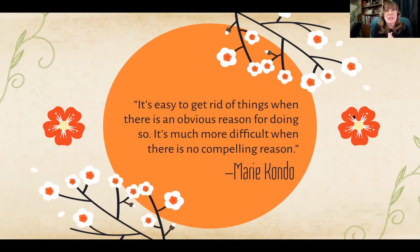And we're using her quotes throughout just because we found them so inspirational. And actually, the quotes themselves gave us ideas as to how to approach each of the tasks that we were going to undertake as part of the decluttering effort for the course. And so this lovely quote, "It's easy to get rid of things when there is an obvious reason for doing so. It's much more difficult when there's no compelling reason."